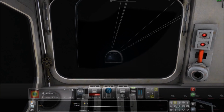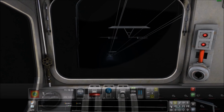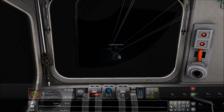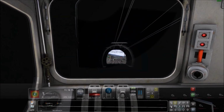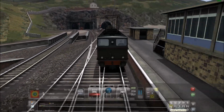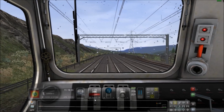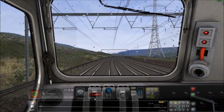Tunnel is coming up. I think we're just heading for the last corner. Yep, there it is. Yep. And there's Woodhead Tunnel, the exit in all its glory. Okay, now rain's back with us. Got to get into Crowden.